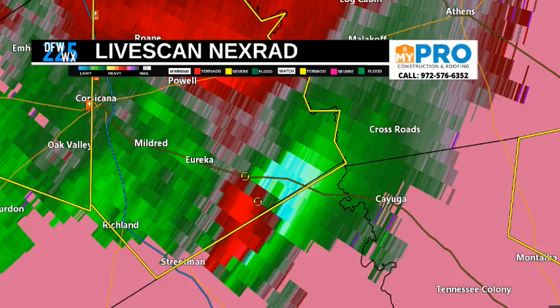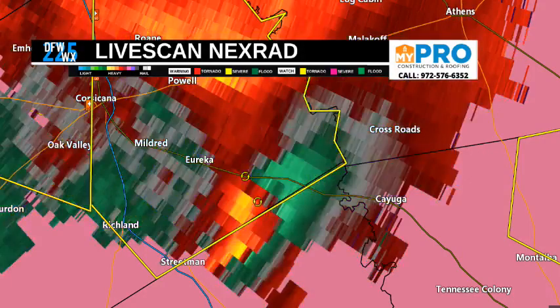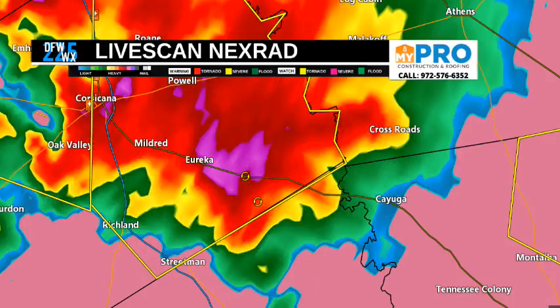That is also another thing to mention for areas just to the northeast of Streetman. In addition to that being a rotation area that we're watching very closely, that is also going to be capable of up to maybe 65-mile-per-hour winds with that stronger area of wind that you see right there. So we might be approaching almost 65, maybe even a little bit higher than that, winds right now. I want to keep on this one because this one is pretty concerning.